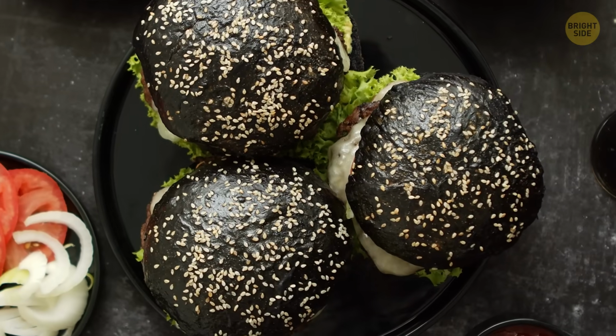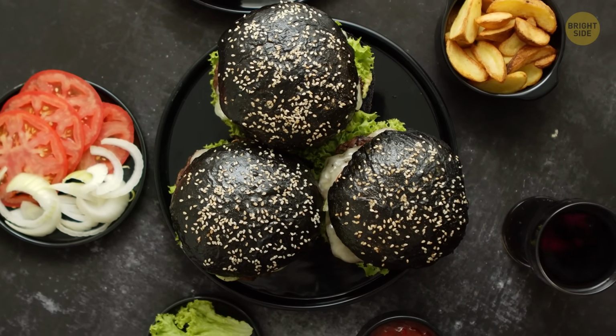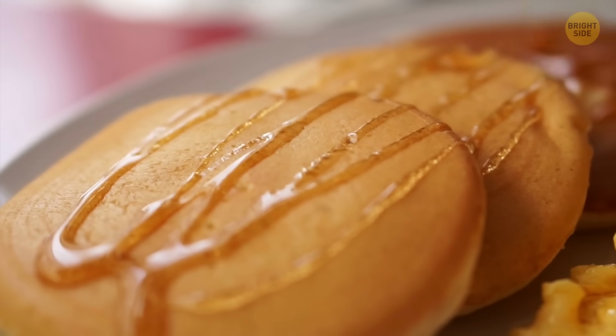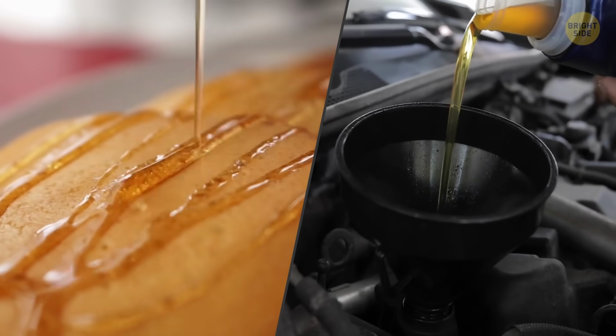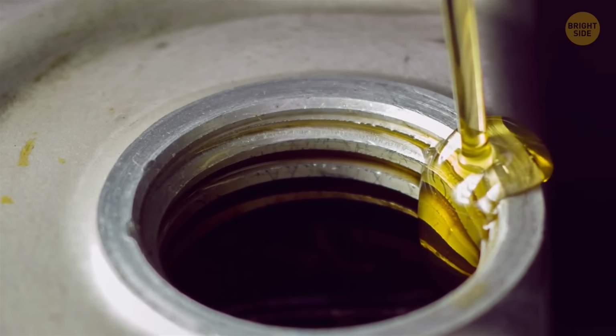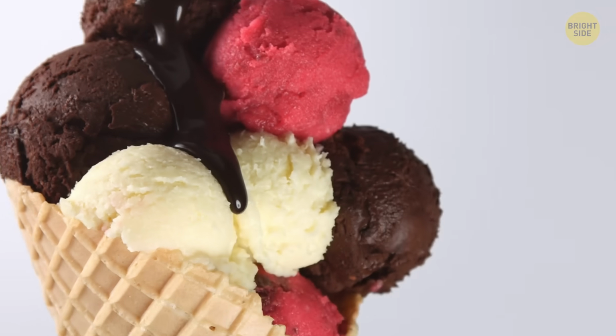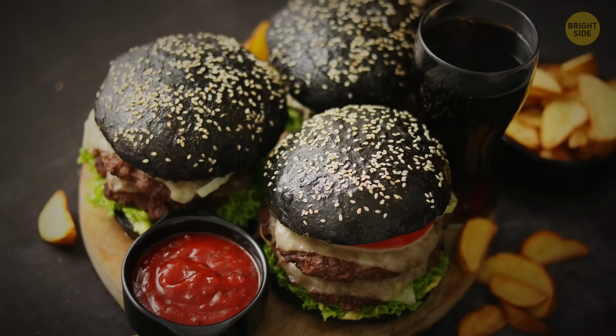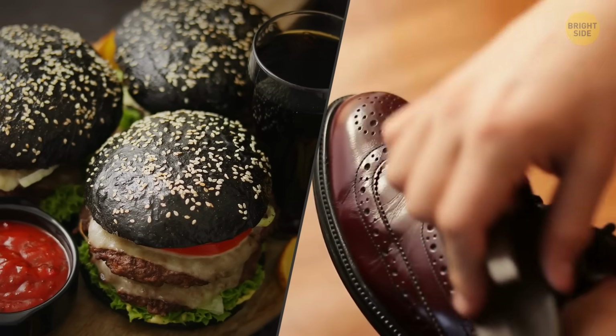You're probably not going to want to munch down on the tasty-looking food you see in ads. That syrup that's drizzled over pancakes isn't syrup at all, it's motor oil. It makes a more satisfying pour. Oh, and that ice cream you see is probably mashed potato. The hamburgers also look super shiny because they've been rubbed in shoe polish.